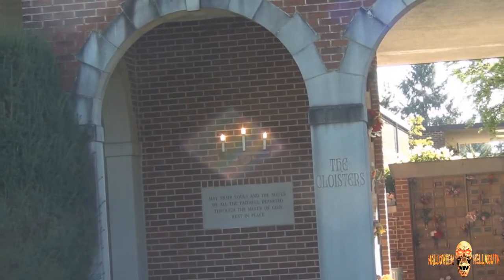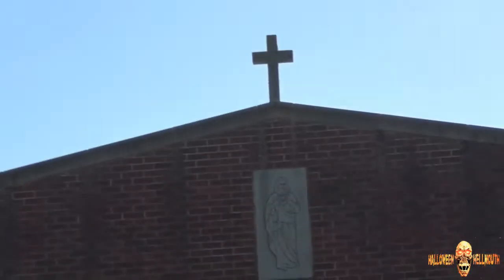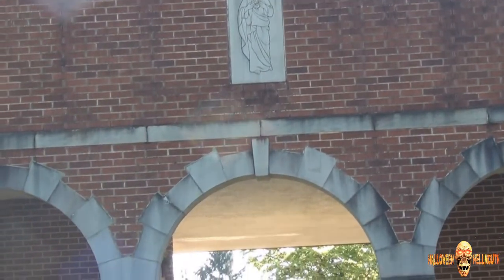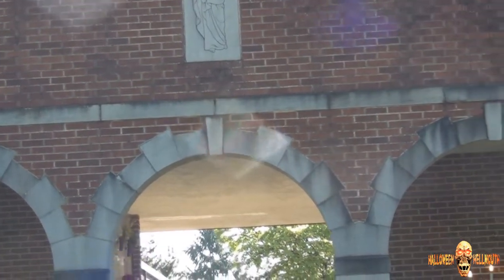I love the way that they do the lights with the candles. Cross up on top. And then you can see the way the building is aged with the black. It looks like tea staining, guys. It really does. That's just excellent. Love this. Just to let you guys know, I'm not abusing my privilege either. This vehicle has an intermittent stalling problem. So as long as I'm driving it, I'm doing my job. We're just driving through a cemetery to do that.